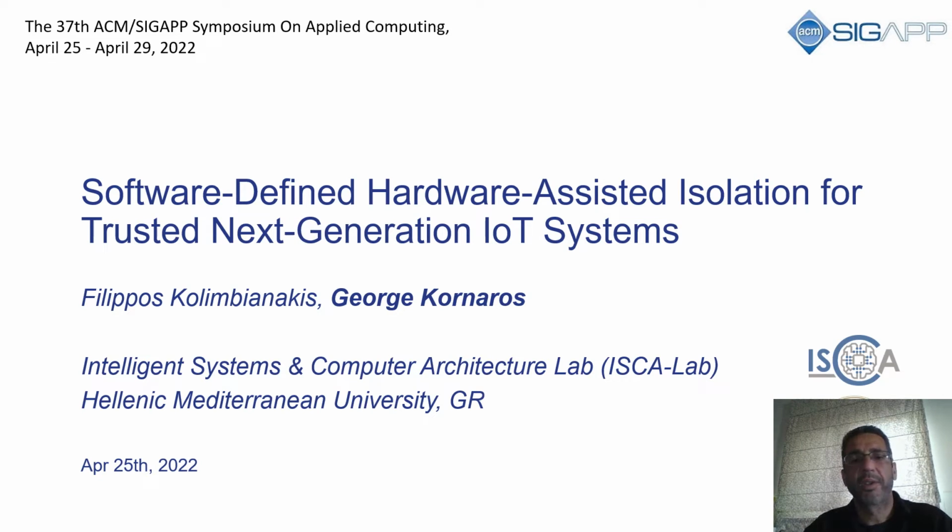This presentation is titled Software-Defined Hardware-Assisted Isolation for Trusted Next-Generation IoT Systems, and is done in the framework of our research in the framework of the EU-funded project Avant-Garde regarding automation in manufacturing, and is done at the Intelligent System Computer Architecture Lab at Hellenic Mediterranean University in Greece.